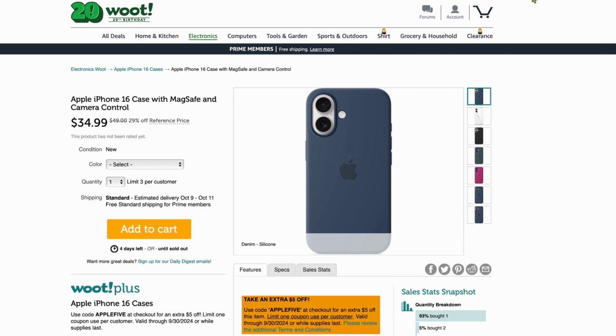And they also have ones here for the iPhone 16 Pro and the iPhone 16 Pro Max, and they're all $34 down from $49. Plus you get that $5 off. So there you go. It's going to be down to what? Almost like $29 for an official Apple case. That's not bad. Check that out on Woot.